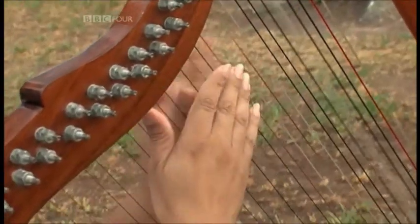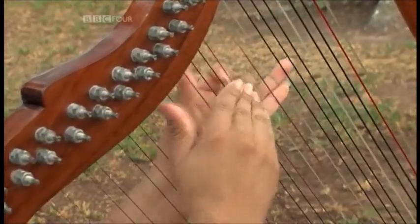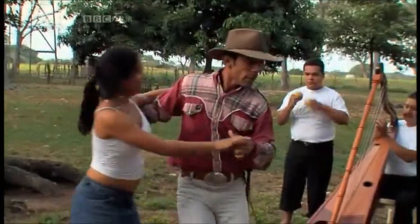string instrument. So you have the maracas, which come from the indigenous people. You have the Baroque musical structure of the Spaniards, and you have the polyrhythms of the Africans. And that combination is quite explosive. It has a dynamism and a kind of joy which is very contagious. Yeah.